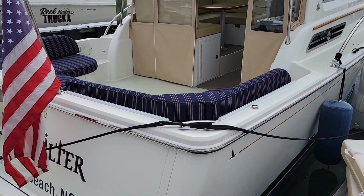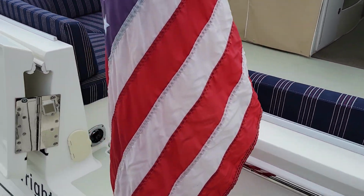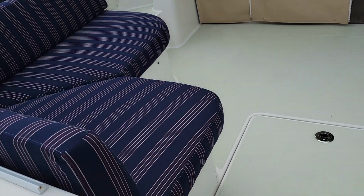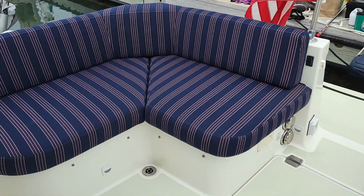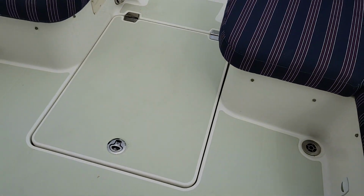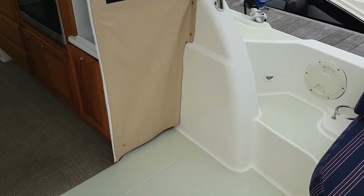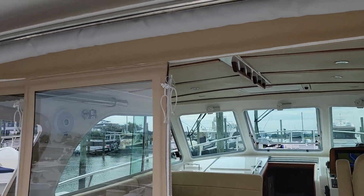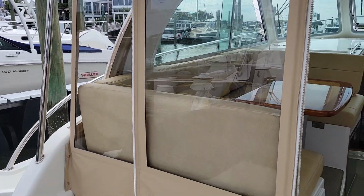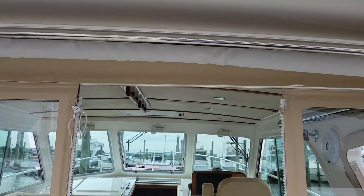Going to do a video walkthrough on this 2018 Back Cove 320, or 32, excuse me. Stepping aboard the cockpit, you can see you've got plenty of aft seating. Below deck is your generator, roughly 60 hours on it. Take a peek at the photos for more details. They're very nice, great condition drop down enclosure here. Got sunshade, electric sunshade.